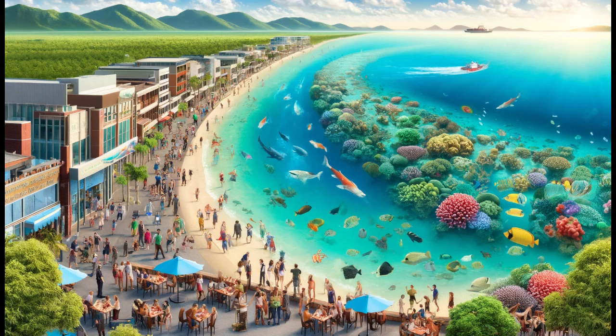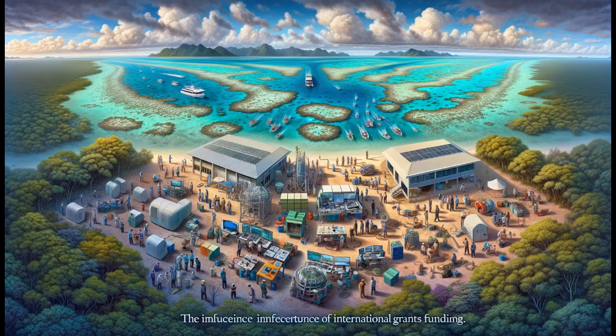Investing in the reef's health through conservation initiatives is economically sensible. Healthy reefs attract more tourists, provide more jobs, and ensure the sustainability of marine resources. Funds spent on protecting and restoring the reef are repaid many times over through the economic benefits of a vibrant, thriving ecosystem.